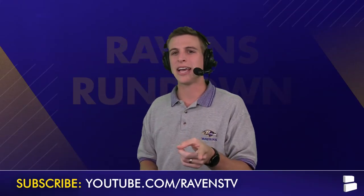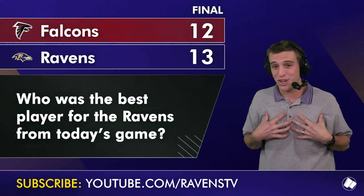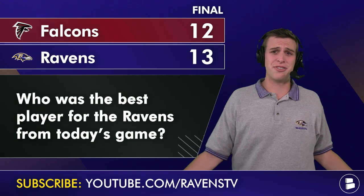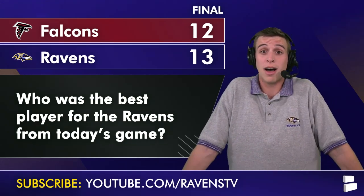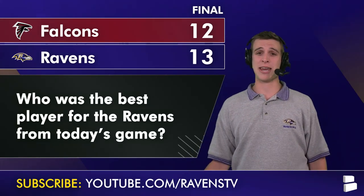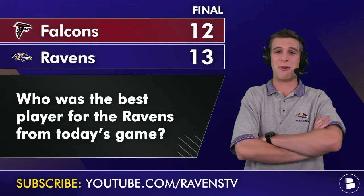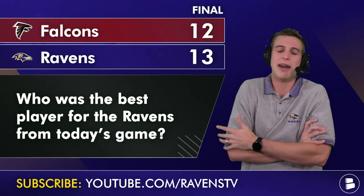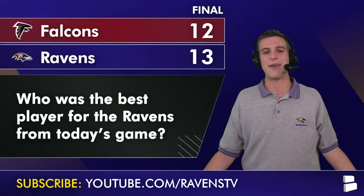So who do you guys think was today's best player from the Ravens game? I think it was Josh Johnson. I think there's like no doubt it was Josh Johnson. Beau Brade had a pretty good game as well. He's a guy that's fighting for a roster spot. He had a great game. Emory Jones honestly looked pretty good. Chris Collier had a good game as well. Anthony Miller, a couple catches. But I think you got to go with Josh Johnson. At least that's my thoughts. Let me know in the comment section down below.